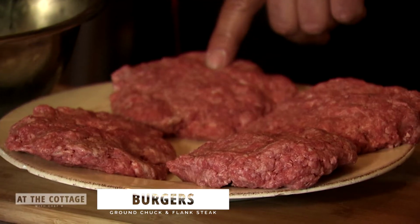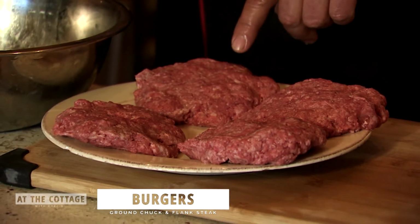And away we go. So I think we're ready to go to the barbecue. We are ready. Yes. Okay. So these are going to go in the refrigerator for about an hour? For sure. And then we're going to have another beer? Yes. And then we're going to the barbecue. Okay, perfect.